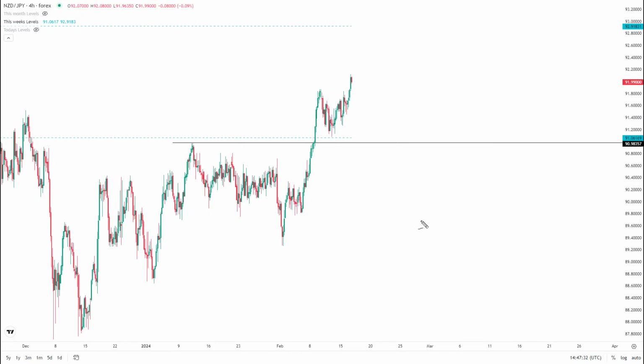Moving on to the New Zealand pairs, and something to note with the New Zealand pairs is not next week, but the following week we have an RBNZ interest rate decision. It means the New Zealand pairs are unlikely to find any significant direction over the next 2 weeks.